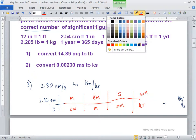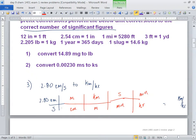Anybody get an answer yet? 1.008 times 10 to the negative 1. I hear 1.008 times 10 to the negative 1. Nobody else get that? Okay.